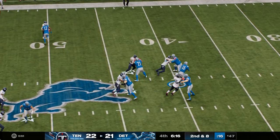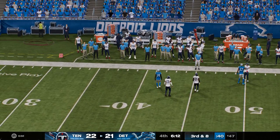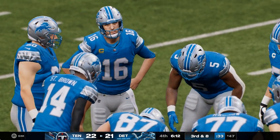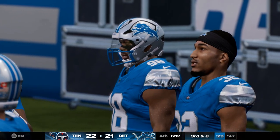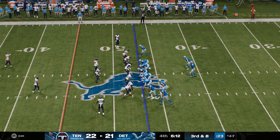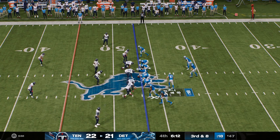Now it's gone. And this is incomplete. And this offense on third down today, they've converted 7 times and could use another right now. This is 3rd and 8.